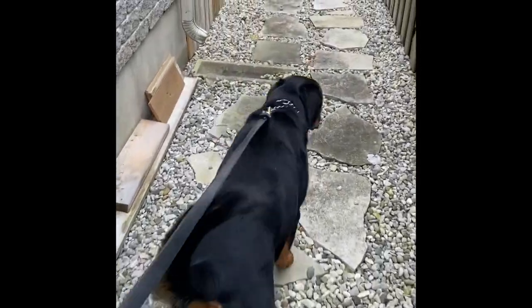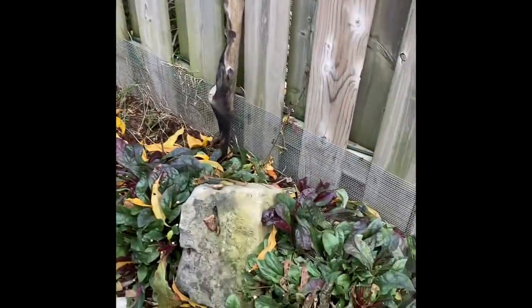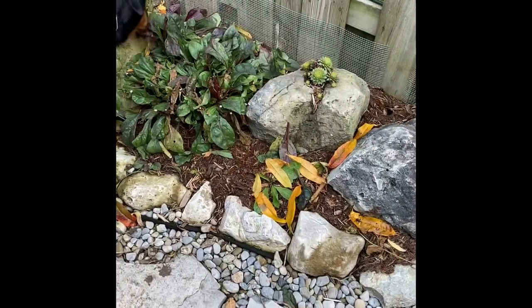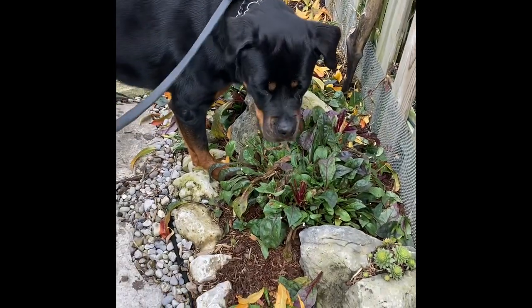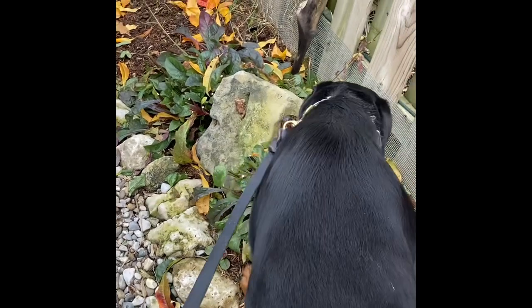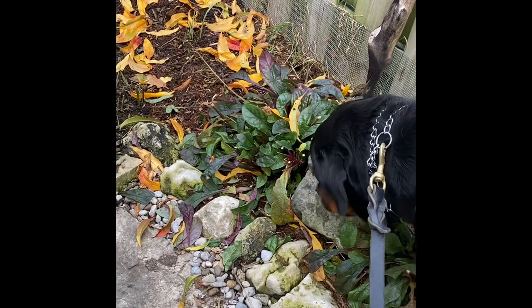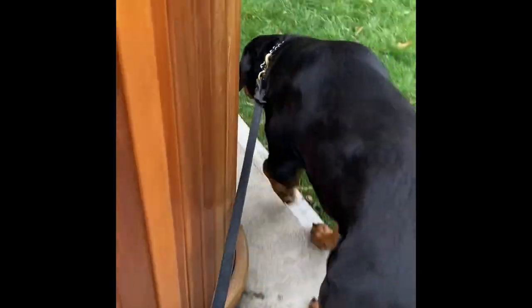All right, here we are. Good girl. Oh, what do you smell? She's catching something. Karma, good girl. Very good, yes. Oh, no, there's nothing here, but keep going. Yes, you got it. Good girl, yes. Excellent. Good job, BB.